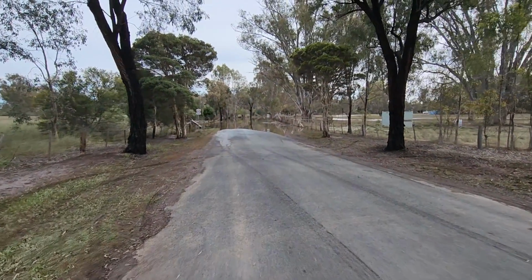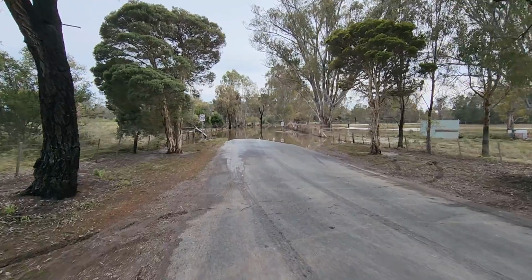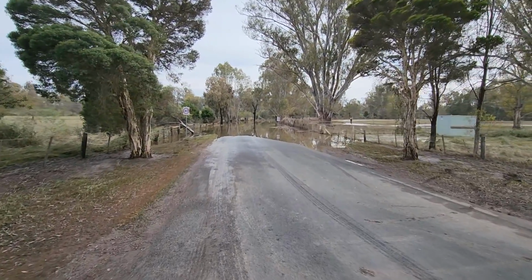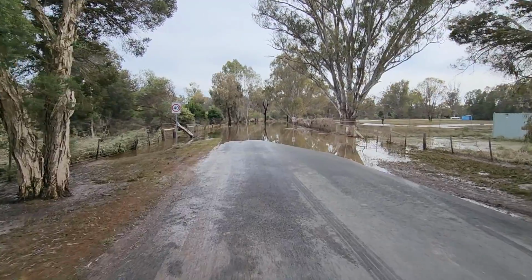Just an update down on the driveway into the Caravan Park. The water has receded a long way further, but it's still very deep on this driveway. When I first came out here, it was over that 40k sign on the right. It's now to the base of the pole, but we won't be getting in here today.